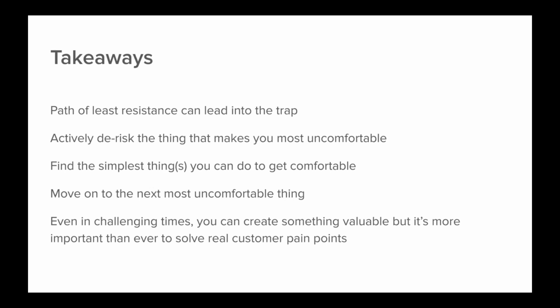And I think most importantly, even in challenging times, you can create something valuable, but it's more important than ever to solve real customer pain points. There is not time and room now to let ourselves be taken by our biases to building something that we think is valuable without doing the work to prove that it is. And so hopefully these tools will help you find ways to paint that picture and de-risk the thing that makes you most uncomfortable, and continue on till you have a successful startup, a successful business, a successful product that's working.